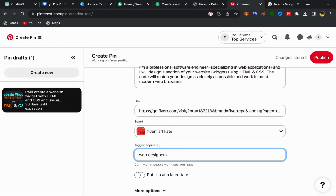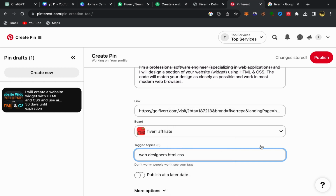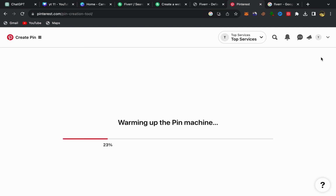Pinterest, paste, and what you need to do next, just click on publish and your affiliate link will be published on Pinterest. That's how you can promote affiliate links on Pinterest.